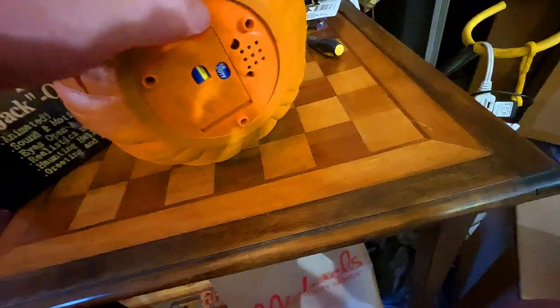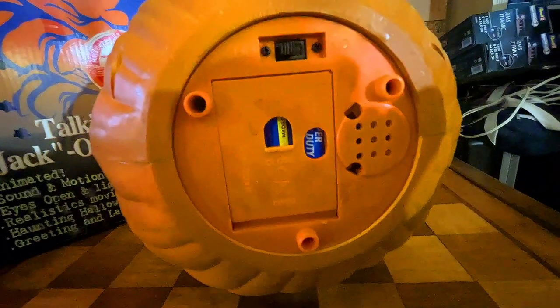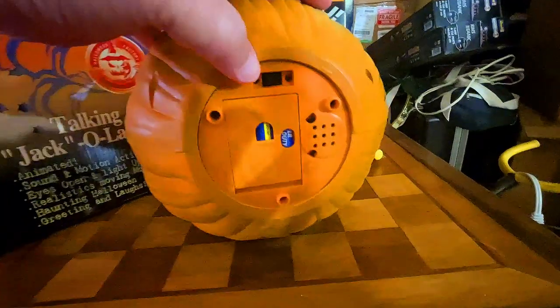Let me show you the bottom. You can see the on-off switch. You can see the speaker and where the batteries go. He's pretty fun. "Did I scare you?"